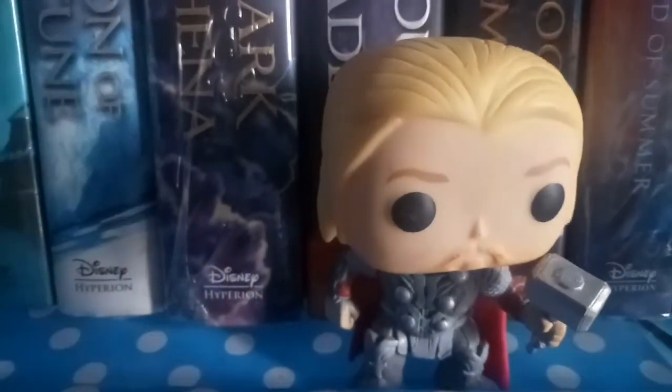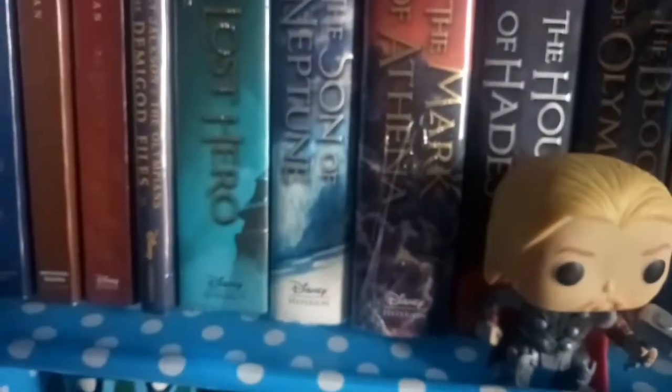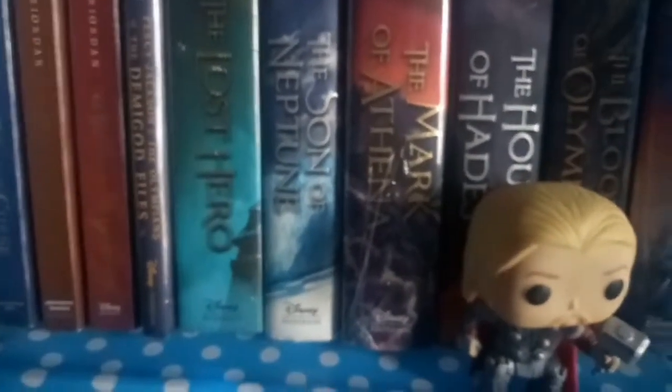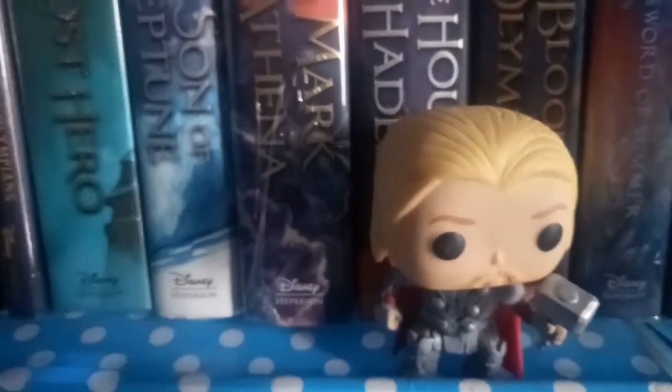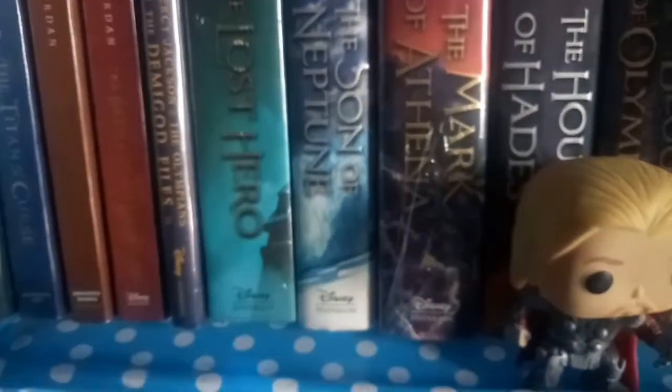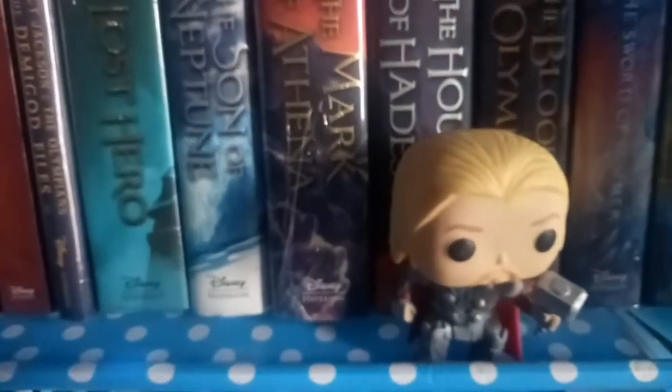I assign Thor to books which have mythological accounts such as the Greek, Norse mythology. In fact, one of the books is titled after his name, and that book is Magnus Chase and the Gods of Asgard, Hammer of Thor. That's our second book guard, Thor.